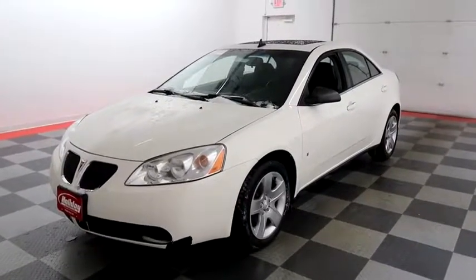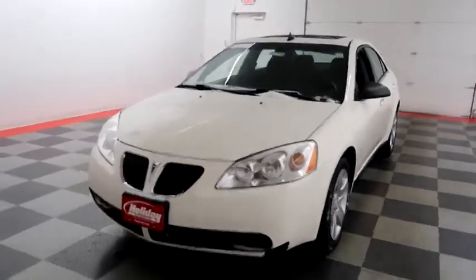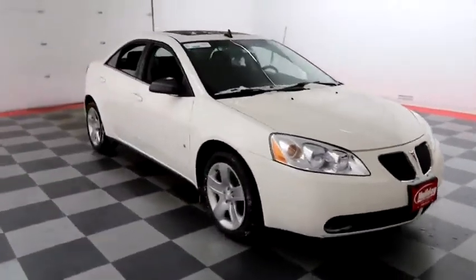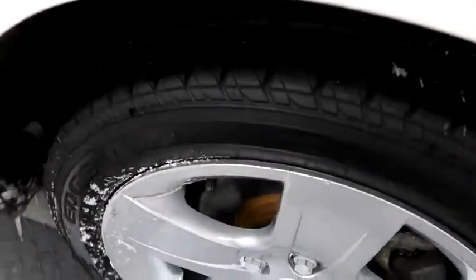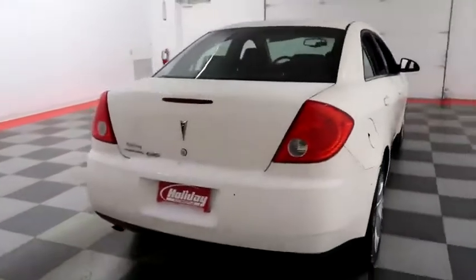Today we're going to take a look at a 2008 Pontiac G6. Stock number is A6477A. Starting right away up front, and then we're going to take a look down the passenger side. Looking at the tread on the tires. Inside, cloth interior. You do have a sunroof up top. One more look down the passenger side, then swinging around the back end.